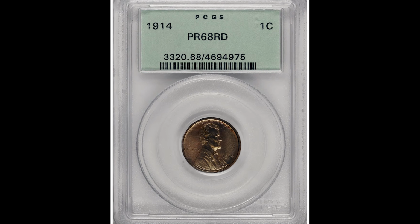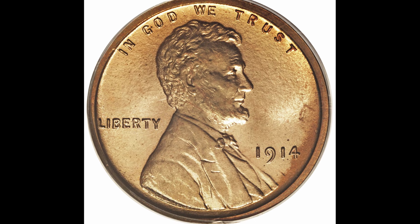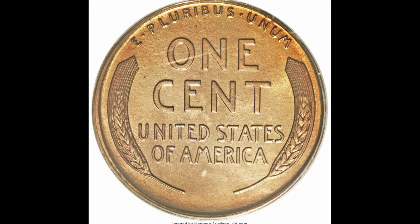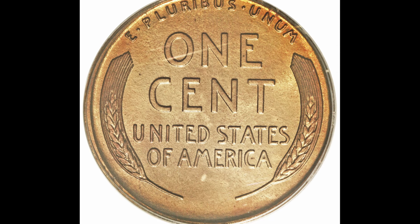Now here's the thing, not all proof coins are going to be worth a lot of money. There are tons of proof coins out there that are not worth a lot, but again, the reason why this coin sold for $126,500 is because it's really old and it's a proof coin graded only 2 points away from the perfect grade of 70.